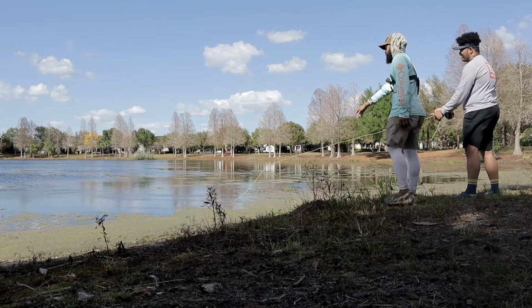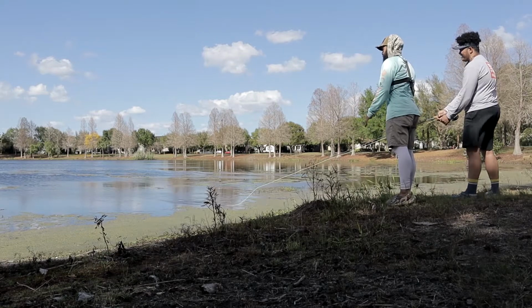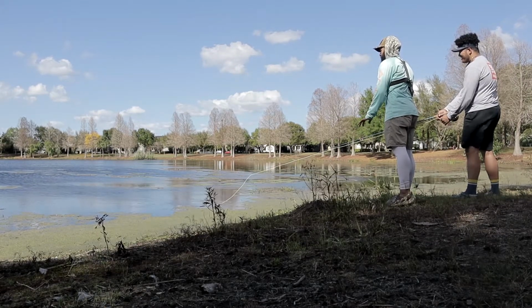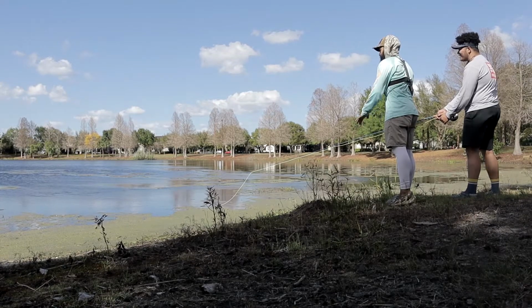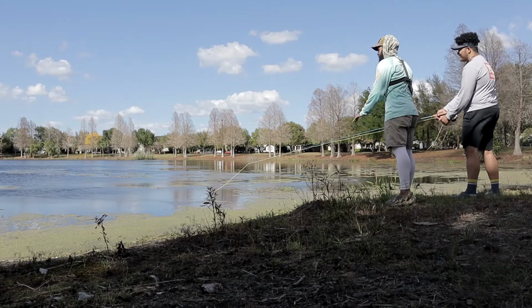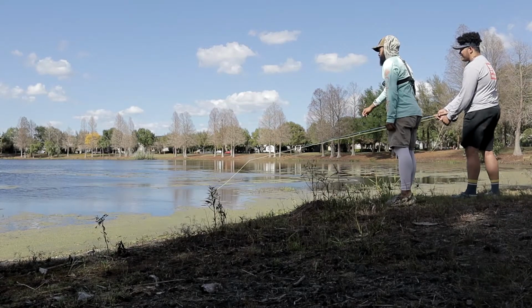So bed fish, you're gonna have like maybe a 2 foot bed, but the bass is only gonna hit in a specific spot, so we're just trying to find it real quick. I didn't really edit a lot of this video out, just because I wanted you guys to see how long it took us to actually catch this fish.